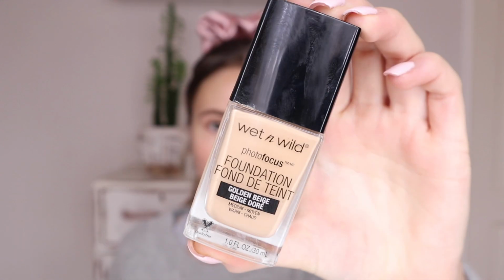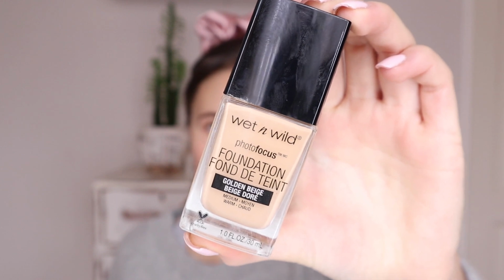The foundation that I'm going to be using today is my favorite foundation. It is my favorite drugstore foundation on the market at the moment. It is this Wet n Wild Photo Focus foundation and I am in the shade Golden Beige. It retails for 119 Rand. I'm going to just apply this to my face.